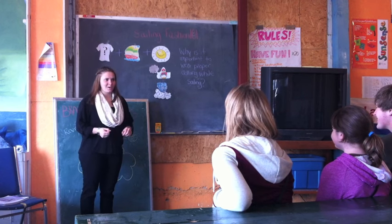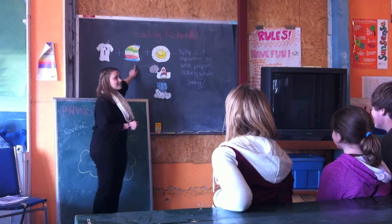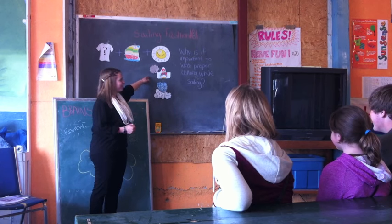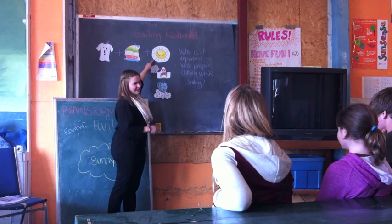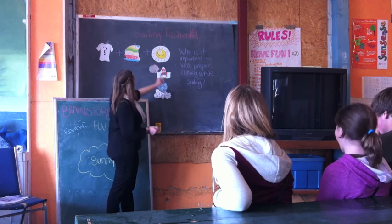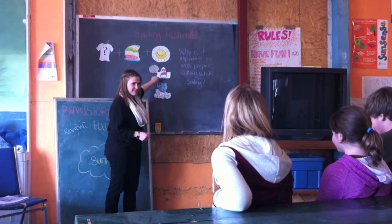This will be Sailing Fashion 101. So we'll be talking about the proper types of clothing to wear while sailing in 3 different types of weather. So we have sunny and hot weather with our friend Sammy the Sun. Everybody loves Sammy, right? And then we have cold weather with Cody the Cold. That's a good way to remember it, right?